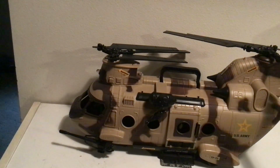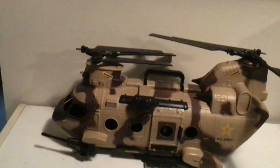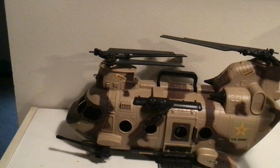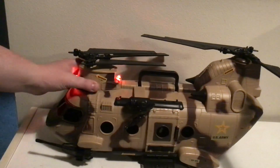I really like it. I think it's probably one of the cooler toys that I got for Christmas this year. It was something I bought at Menards of all things. I've gotten quite a few nice things at Menards.